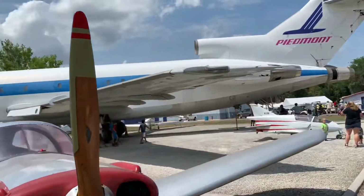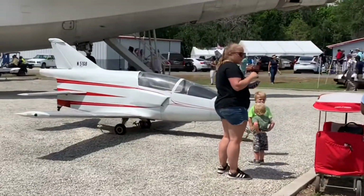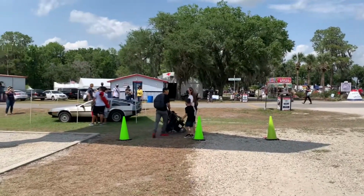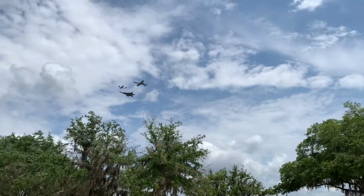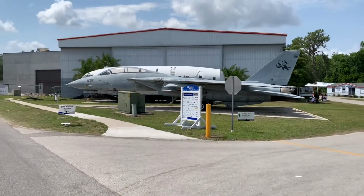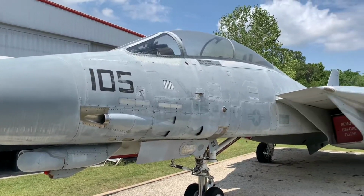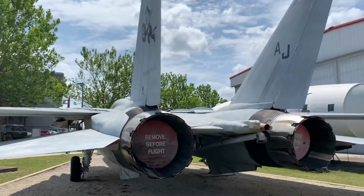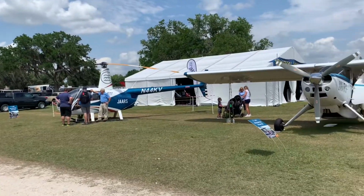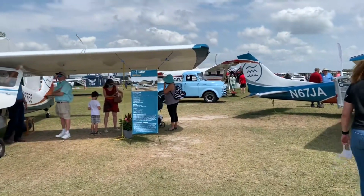We are in, there are Boeings, all different airplanes. I'm not sure if this is real or not. A lot of golf carts. Candied apples, Back to the Future car. This is the Top Gun jet with Tom Cruise. Sun&Fun memorabilia. Helicopters of all kind. They tell you what kind it is.